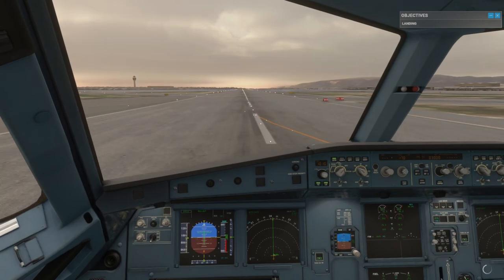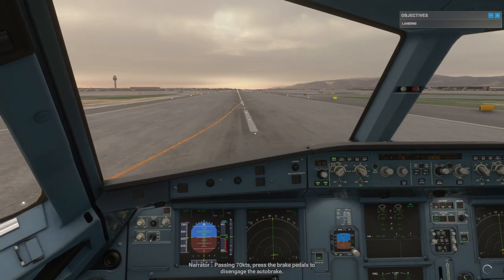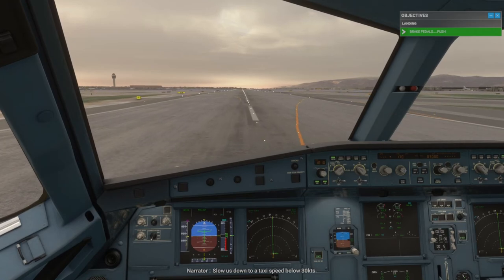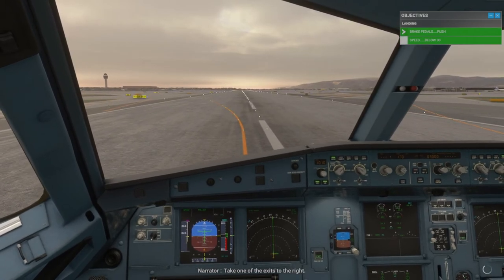Passing 70 knots, press the brake pedals to disengage the auto brake. Slow us down to a taxi speed below 30 knots. Take one of the exits to the right.